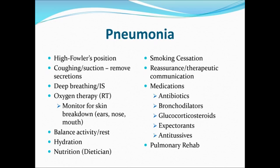Balancing activity and rest, as we talked about in a previous capture, hydration, nutrition. We may need to consult the dietitian and get them on board as part of the multidisciplinary team. Certainly smoking cessation. Usually that's not so much of an issue while they're in the hospital because one, they feel terrible, and two, they can't really smoke in the hospital. Some may try, but they're not supposed to. But this really is a time where we might want to collaborate with the provider to get a nicotine patch.